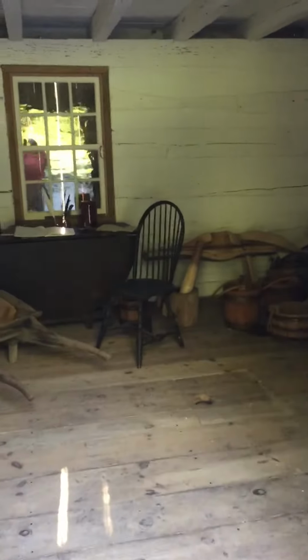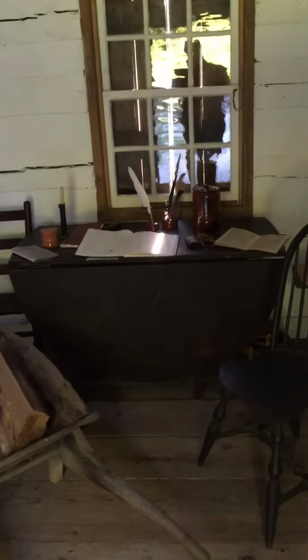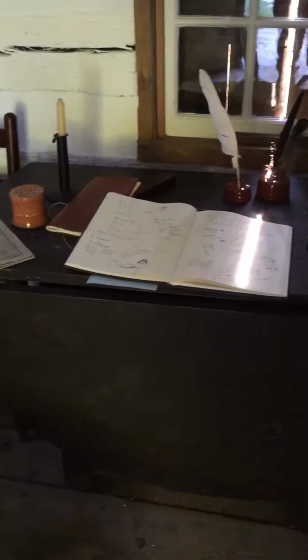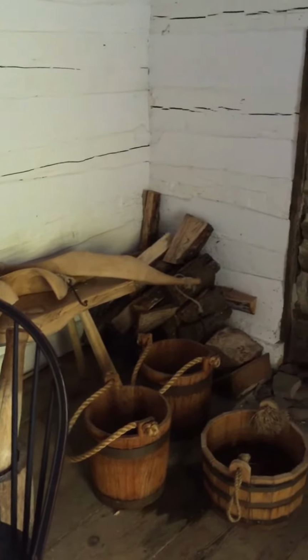As we venture inside, we see a replica of his desk that he would have worked at. And as you can see, we have candles here. The lighting is not that great, but we can still get an idea of what the space was like. So we have his desk, writing space, we have a book, his almanac, and over in the corner we have some supplies he would have used for working.